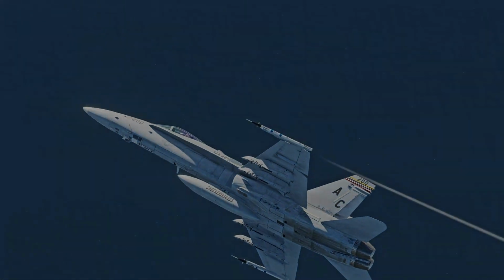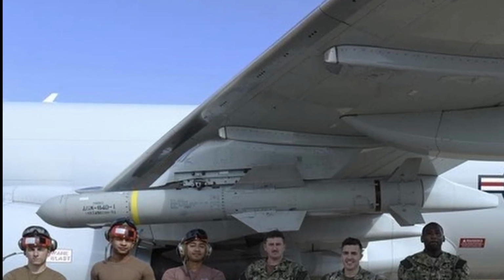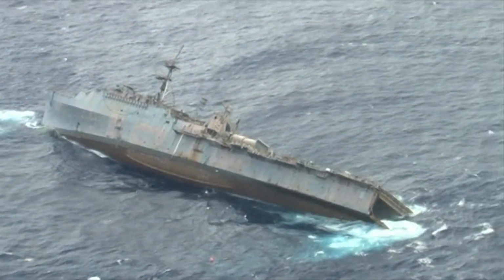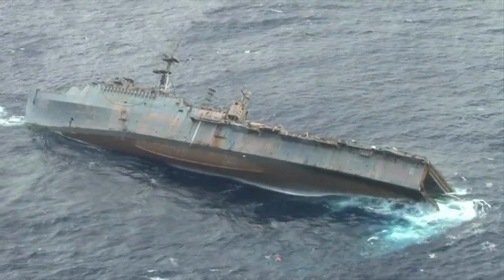With its small design compared with larger Russian anti-ship missiles, it makes it a lot tougher to detect on radar until the last minute or less. So, now that we've talked a little bit about the missile, let's look at some basic operations of the Harpoon.